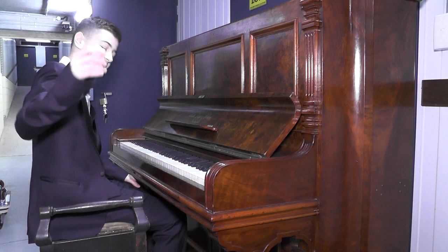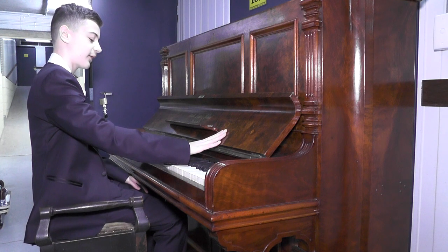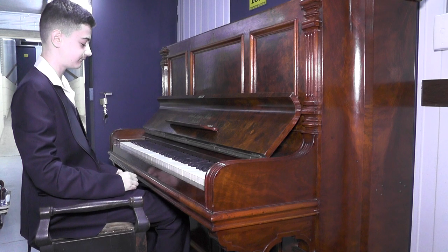Hello, I'm Maxi. This is a very beautiful Richard Lipp Sohn. Very good cabinet, very beautiful sound. Okay, and without any further ado, Maxi will demonstrate to you what this baby can do.